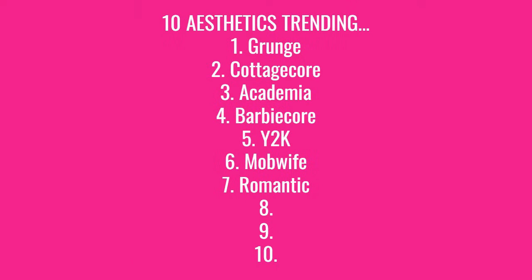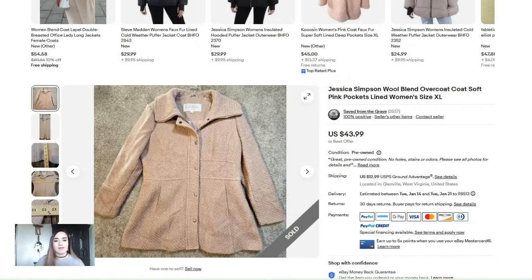The next aesthetic that's trending is the keyword romantic. This covers a broad type of items, a broad look that's soft, very feminine. And another word that you can also use that's trending is coquette. With this look, a lot of pinks make up this look, really light pinks, soft pinks, blush pinks.